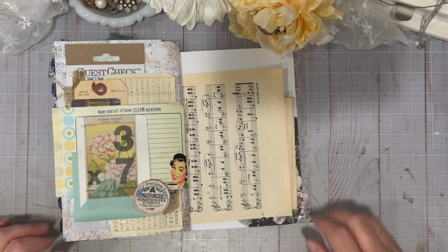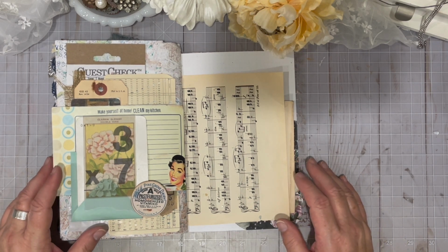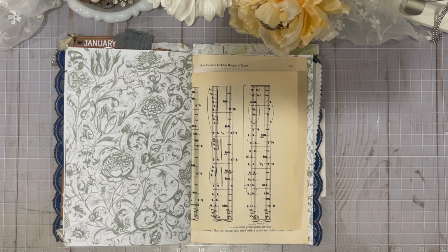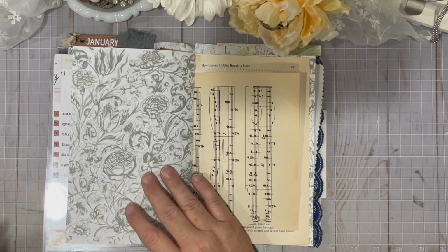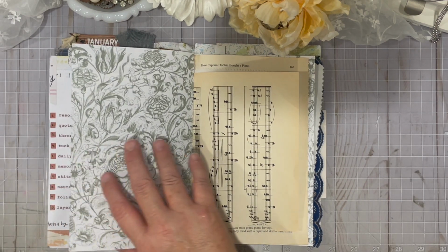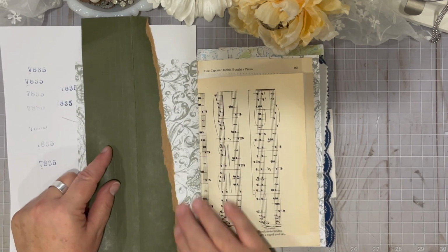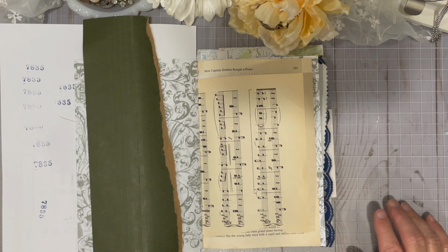Okay, so now I'm going to move on to torn edges. Okay, so this is the page that I want to work on right here. And I have just gathered a bunch of various pieces of torn paper. Tried to find paper that had interesting edges to it.